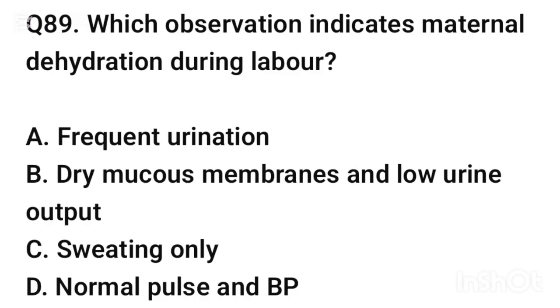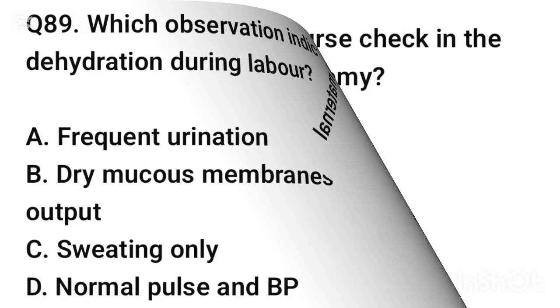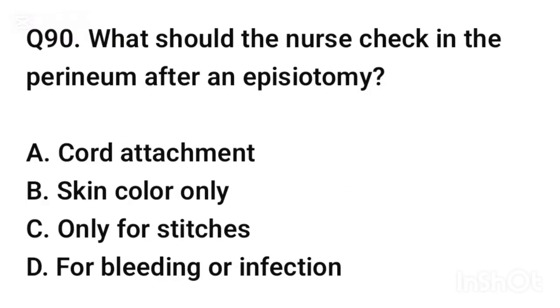Question number 89. Which observation indicates maternal dehydration during labor? The correct answer is option B, dry mucous membrane and low urine output. Question number 90. What should the nurse check in the perineum after an episiotomy? The correct answer is option D, for bleeding or infection.